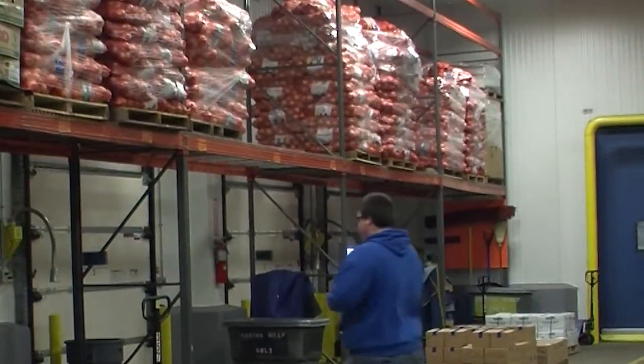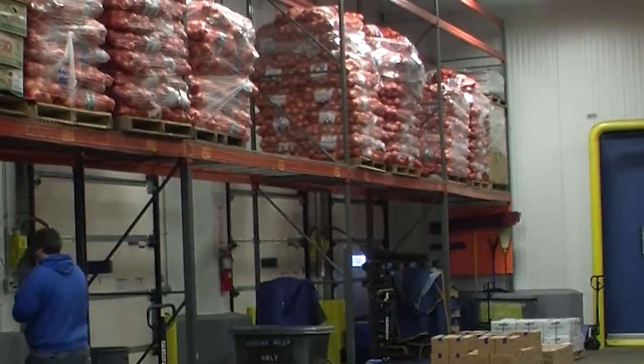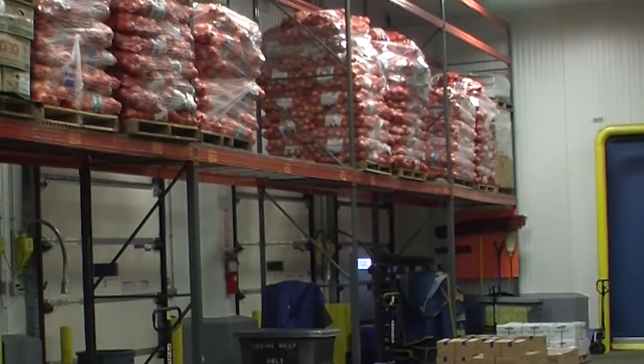Then we inspect it for quality assurance to verify that the products are good and wholesome for consumption. Then we take them back to our storage, whether it's frozen or refrigerated. We store it in the right temperature environment. Okay, well, some of the products you have here, what do they include? Yes, sir. We're looking up here and we can see onions. We have potatoes. This is just for our 40, 50 degree produce commodities.